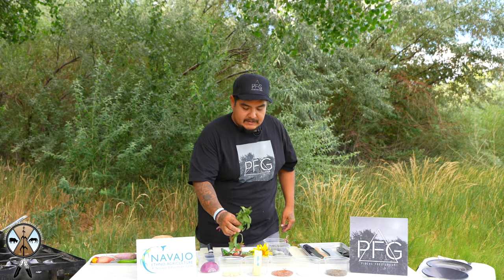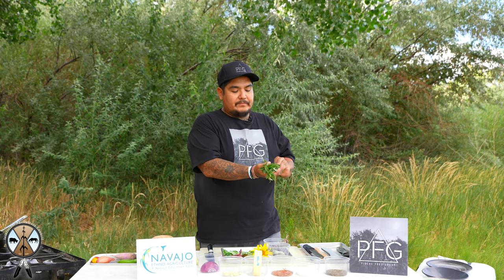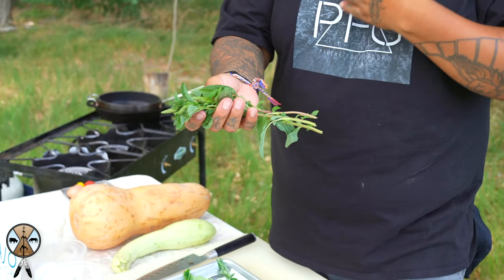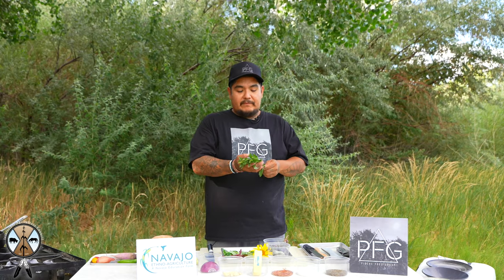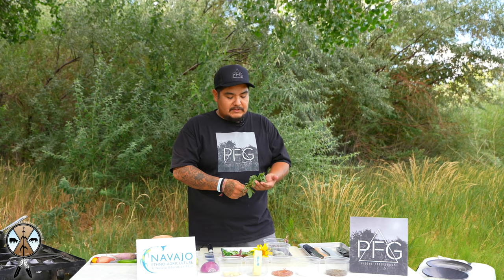So I have picked some, a lot of people call this Navajo spinach. It's basically amaranth, and it grows wild here on the farm. It's kind of our weeds. They're kind of taking over, but they're so delicious. I mean, you can saute them. I've dehydrated them before as a chip. You can also stew them as well, just like you do with spinach and whatnot.